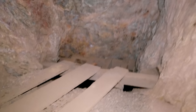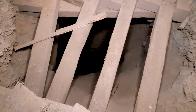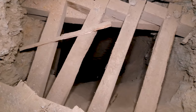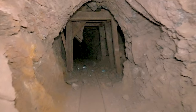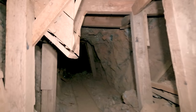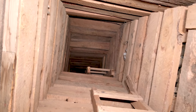Check it out, guys. It's one of those false floors they talk about all the time. Let's brave it. Look at that. Let's do the rock test. See how deep it is. Here we go. Wow, that fell a long way. An old ore chute. That is impressive.